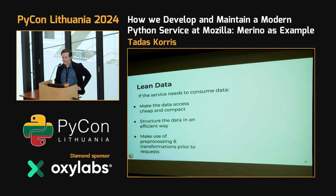And then again, a focus on lean data, right? There's always this question of if services need to consume data one way or another, either unsanitized, untrusted data from an external source, or to process data and return it to a user, we need to make sure that access is cheap and that it's compact and efficient, which is often a very difficult thing to do. This meant we had to consider how we would structure the data efficiently, and as I mentioned, making sure that the indices and keyword searches were associated and stored in an effective way.